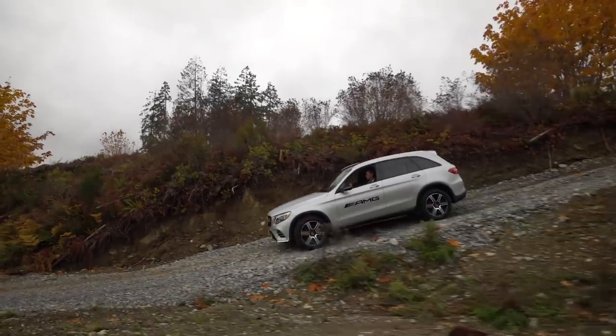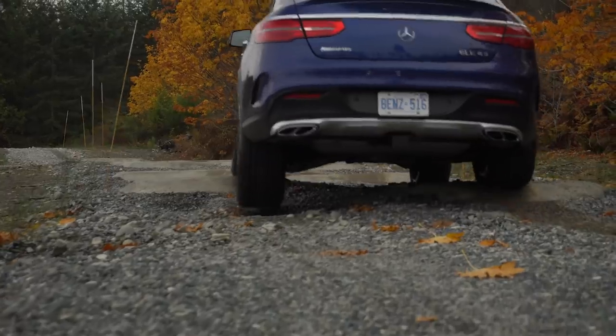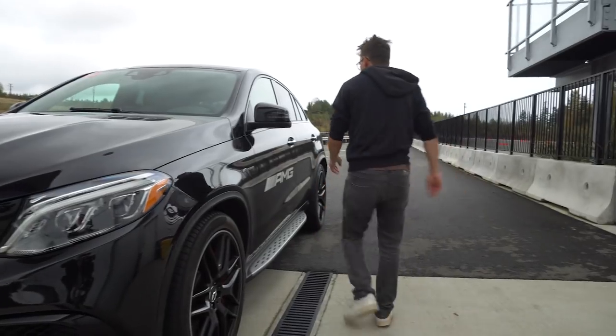I honestly didn't expect a Mercedes to be this good at off-roading. I don't know why. Okay, so we're getting actual axle lift. Oh my God. If you get a chance to do this, take it.